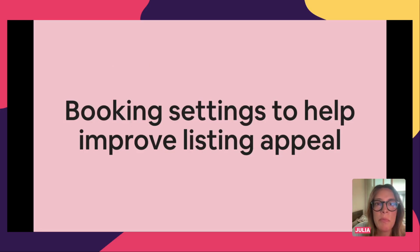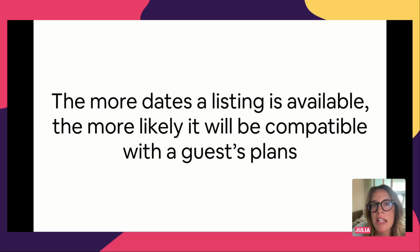Now we're going to move on to booking settings to help improve listing appeal. So these, again, as I mentioned, are a lot of levers you can consider as tools in your tool belt. If you have a listing that's underperforming, if you've entered into shoulder season, these are things you might consider trying to pull on when you're trying to help a listing perform better on the platform.